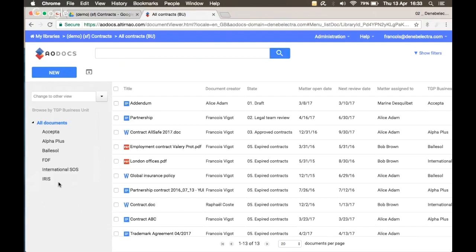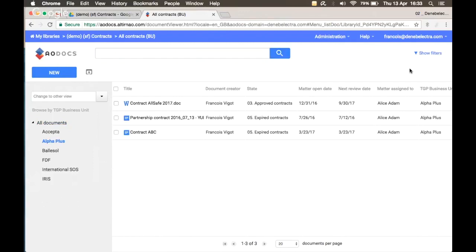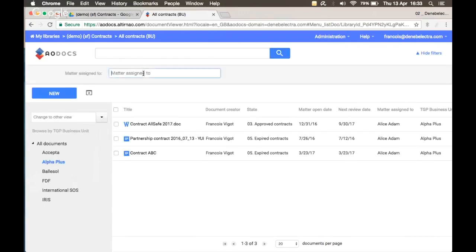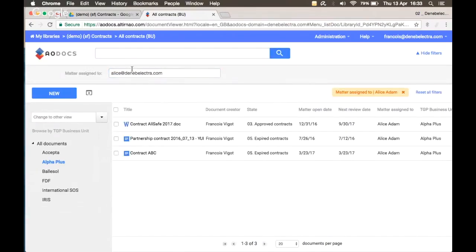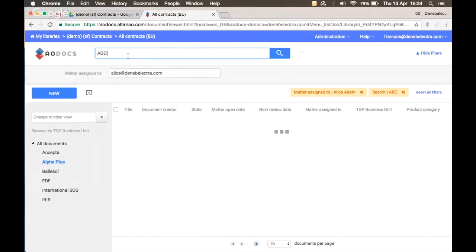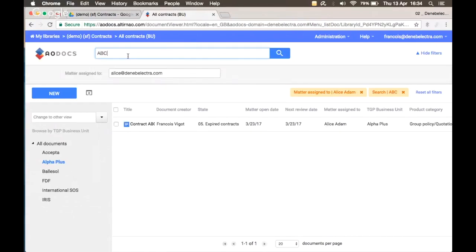One end user could say, I just want to see the documents for which the business unit is Alpha Plus, and use a filter in order to say, well, only the documents that have been assigned to Alice, for instance. The user could also run a search at the top in order to restrict the number of documents that are displayed on screen. So the idea is to make it easy for the user to go from a list of 100 documents down to a handful of them.